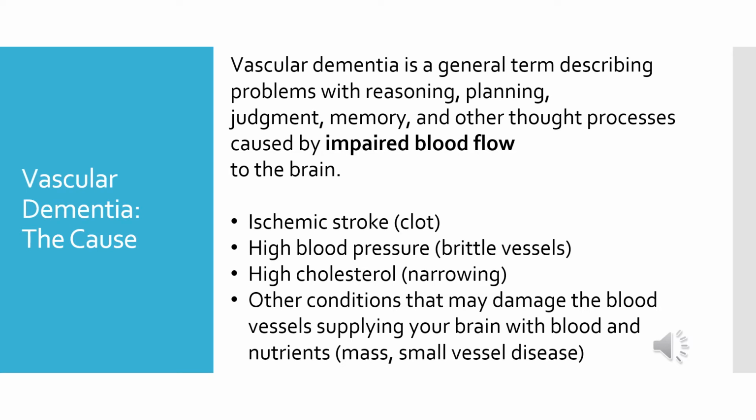High blood pressure makes the blood vessels very brittle. So I want you to think about those bristles that are on a broom, how stiff they are. Normally, your blood vessels are very pliable and they have a lot of give and a lot of flexibility. But when you have high blood pressure for a long period of time, those vessels get very brittle, just like those broom bristles, and they don't have that much give and that much flexibility.